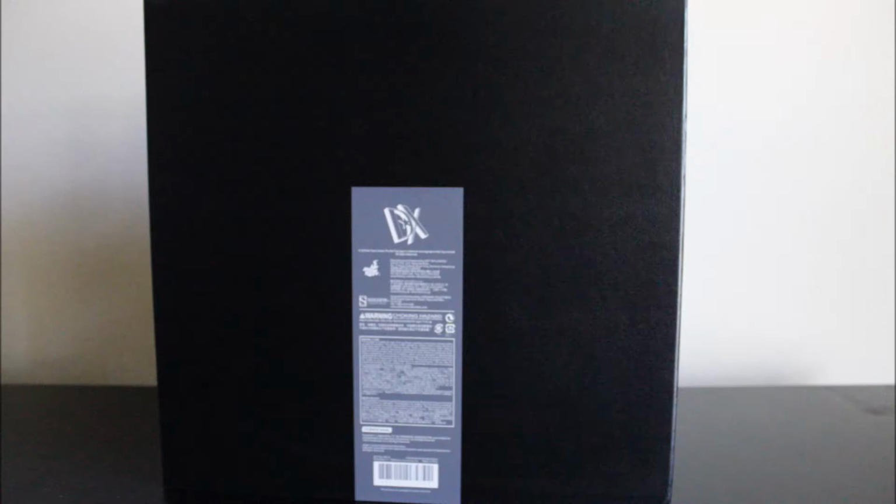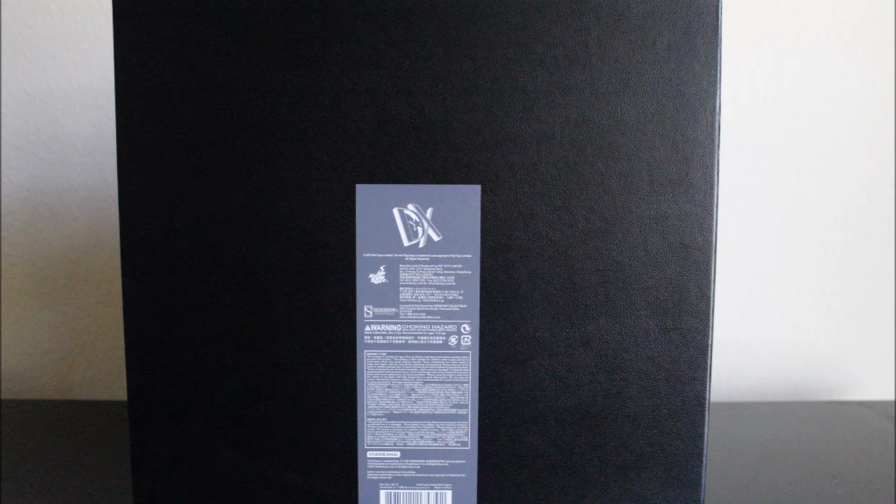Here we see basically the same thing over again. T-800 Battle Damage version, 1/6 scale collectible, DX13 in a chrome finish. Now we'll turn it around. Here on the back we see DX, and below that we see all the licensing info and all the warnings and stuff. Now I'll turn it around once more.